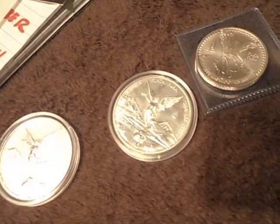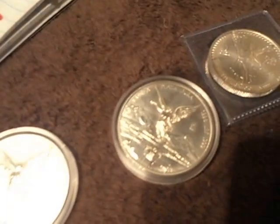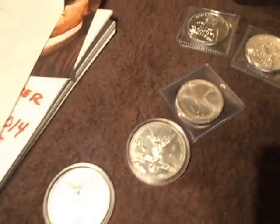This one will take me a long time. The 97 I'm working on. I pulled 4 of them last month, if you remember, MS69s. So that's where I'm at.